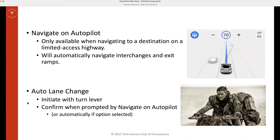Okay, so with FSD, Navigate on Autopilot right now is only available when you're navigating to a destination and you're on a limited access highway. NOA will automatically take you off interchanges to merging highways and will take you down off exit ramps. And it does a pretty good job of doing that. With this feature, you also have auto lane change.